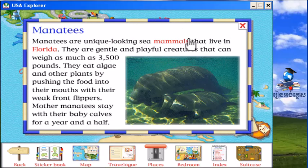Manatees. Manatees are unique-looking sea mammals that live in Florida. They are gentle and playful creatures that can weigh as much as 3,500 pounds. They eat algae and other plants by pushing the food into their mouths with their weak front flippers. Mother manatees stay with their baby calves for a year and a half.